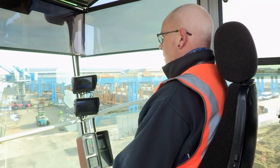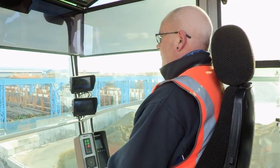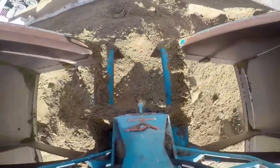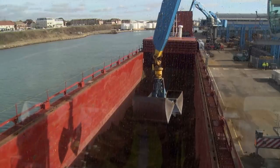Crane operator Kenny Feeney must do a grab a minute to keep up with the schedule. The grab at the moment is picking up roughly 3.5 tons at a time. And the cargo on board the ship, there's just under 3,000 tons.